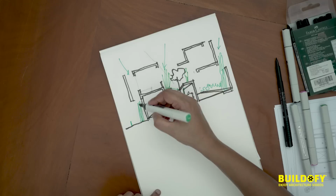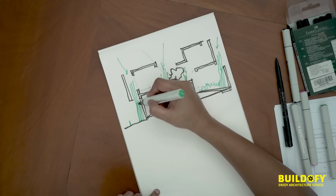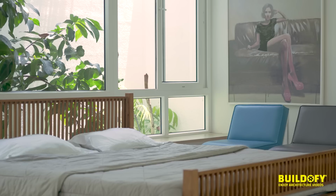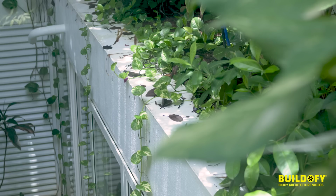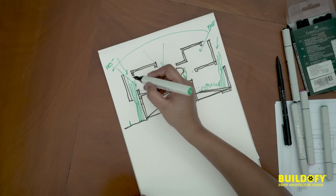So your site extends somewhere here, we plant greenery outside and it starts coming inside the house. And these are the backdrops for the bedrooms, you know. So early morning is when you get light in from this area, and the sun moves till here, and evening is when you start getting this light.